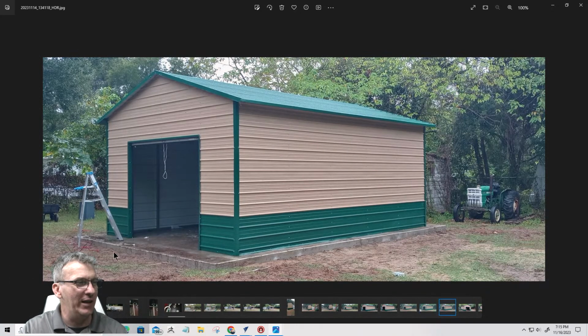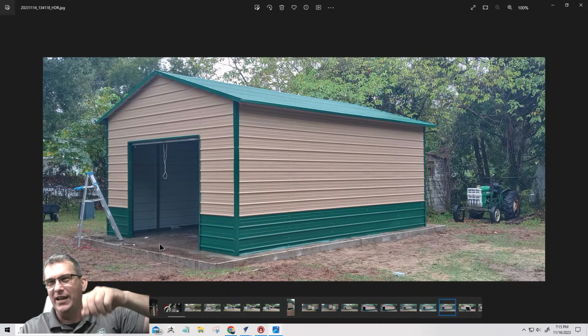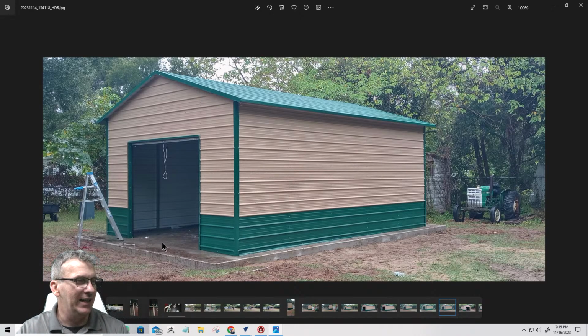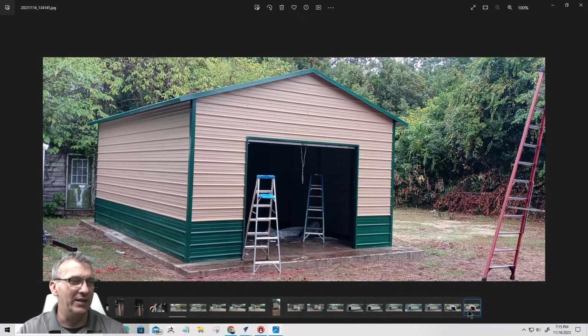And now this is in between rain and everything. I mean, it was pouring rain, so there's mud and everything all inside the building. And of course I had to go in there with a hose and wash everything out. It was just a muddy day. But the guys didn't even stop. They didn't say, oh, it's raining, let me go stand under the roof for a minute. They just kept working. They were awesome. They did a really good job.